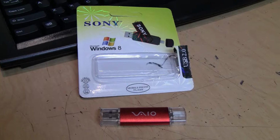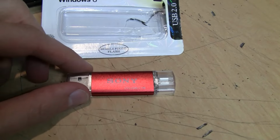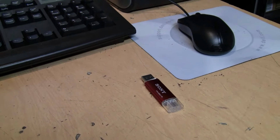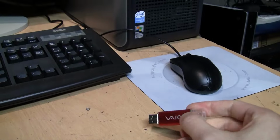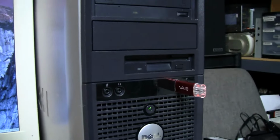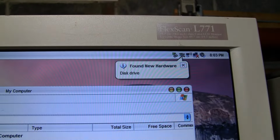So here it is with only minor tearing up of the packaging. It does come with protective covers over the terminals, and on the other side it has a fake VIO logo on it. So I'm going to stick it in the computer here and see what capacity it claims to be. There's a little red light in the end of it, and I heard the Windows USB sound. Found a general U-Disk device.